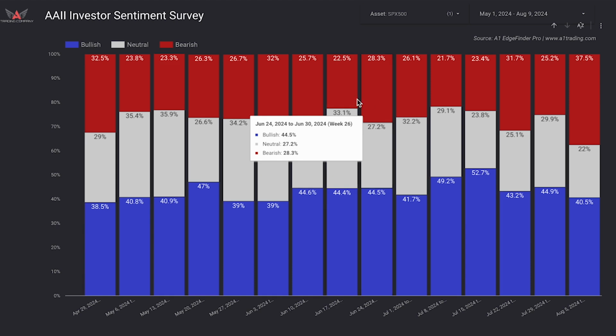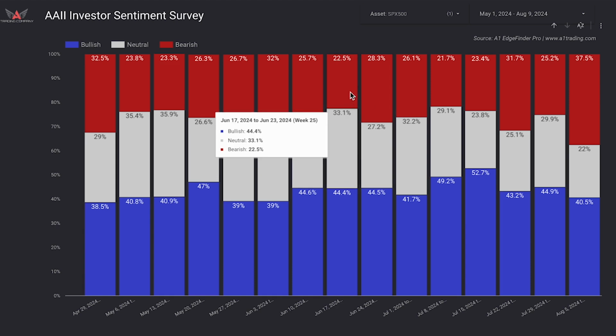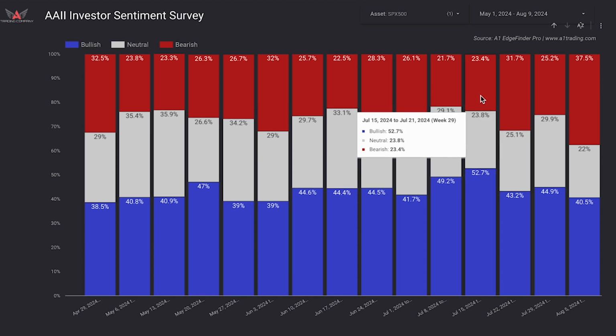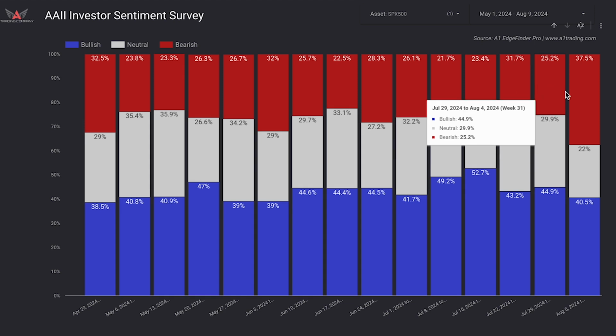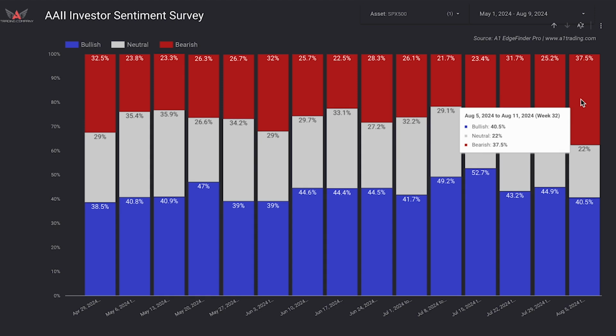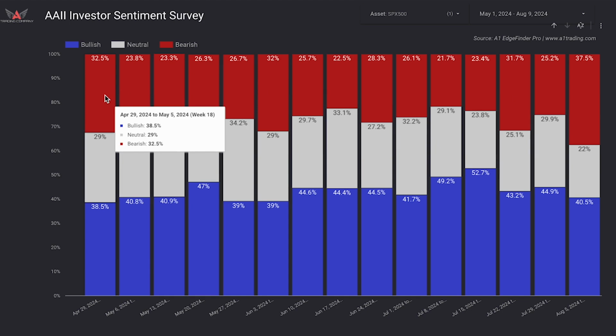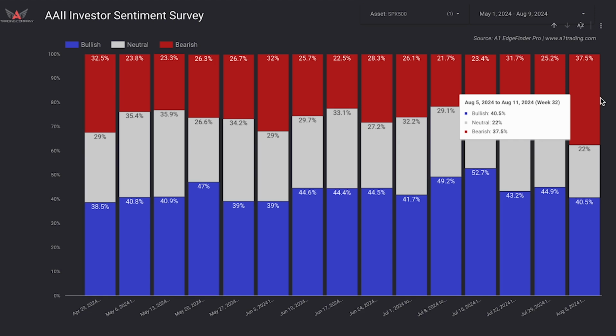We see, kind of hovering around the same area, 22%, 28%, 26, 21, 23. Nothing too crazy there, and then kind of a big move, 23 to 31%, and then back down to 25, but then a big jump all the way up to 37%. And this is the most bearish that they've been on the market in a long time. If we look all the way back to the end of April, they were at 32.5%, but even higher than that now, it's sitting at 37.5%.